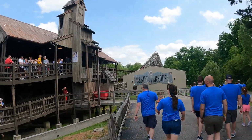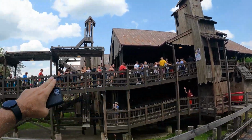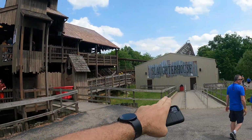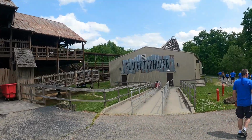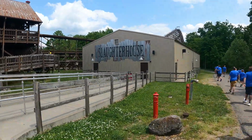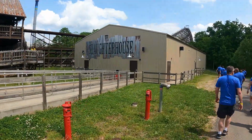Okay, here we are walking behind the Beast. As you can see, this is the normal line right here for the Beast and the station house up here. And we have the Slaughterhouse, which is open during their Halloween event in October. I think during the weekends in October and some weekends in September, I believe, as well.